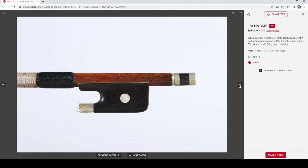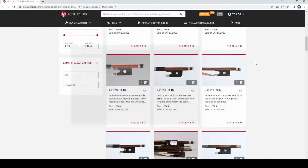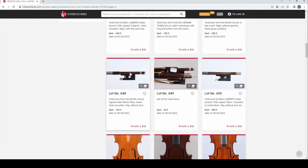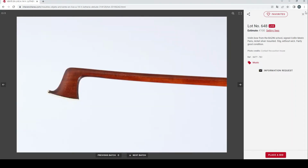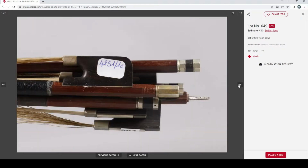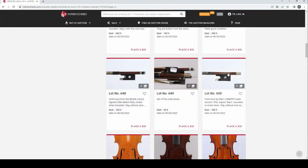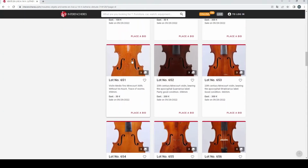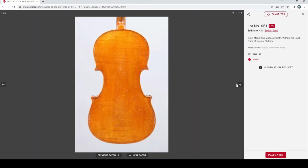Cello bow stick from the JTL workshop there, 100. Viola bow from the Bazin School, 200. Violin bow from the Bazin School, 100. Whole load of bows again. Violin bow by Marc Lebert, 300. Medafino here from Miracle, 30 euros there.